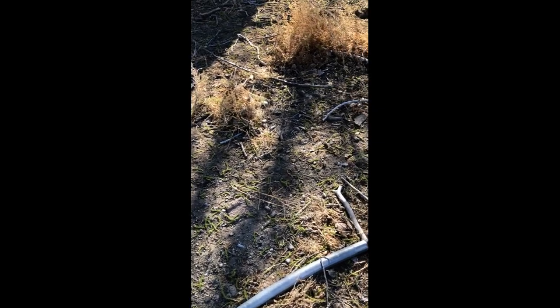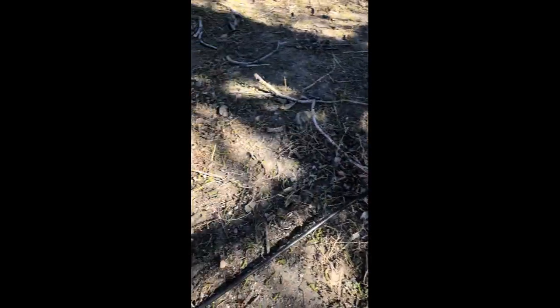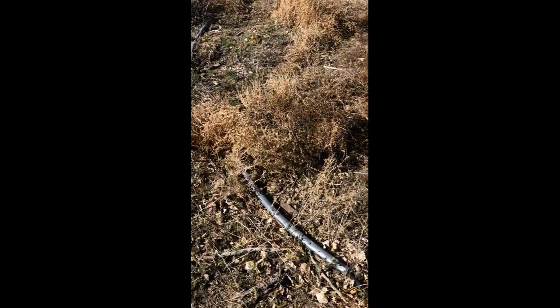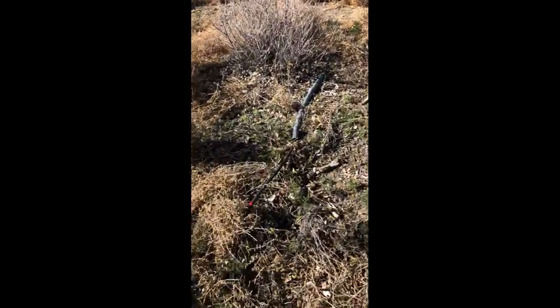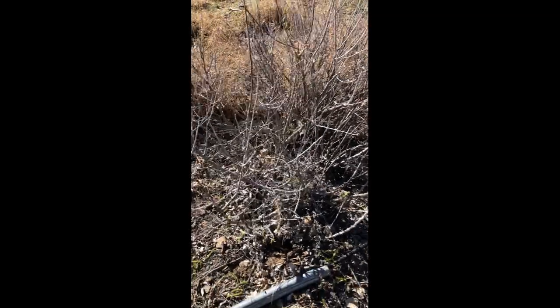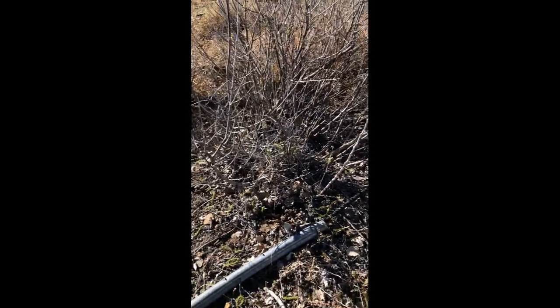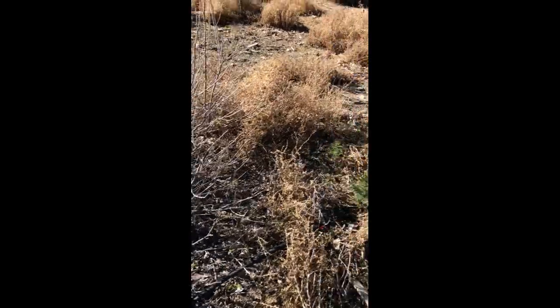Not a science here. I just put this down, and I put some old trampoline tubing to hold it in place so the wind couldn't blow it. Kind of snaked it around. This is a tree that's self-volunteering right here. It's a cottonwood. So we're going to try and get it some water too. Feed it.